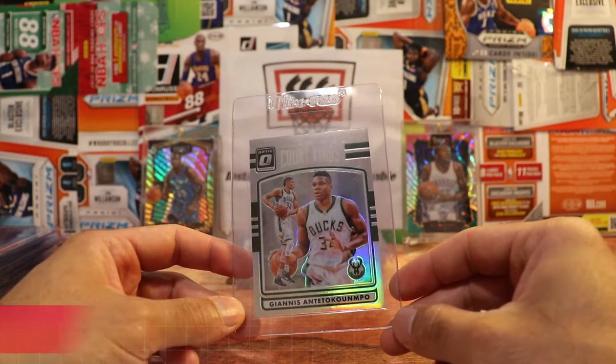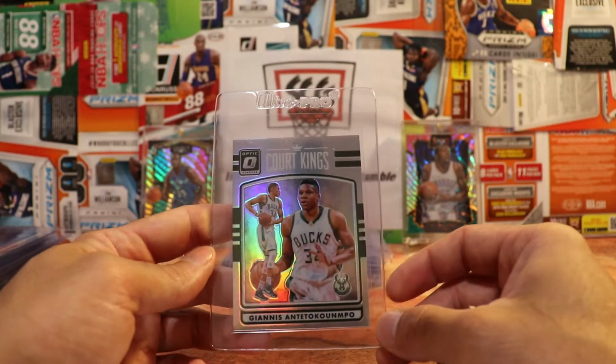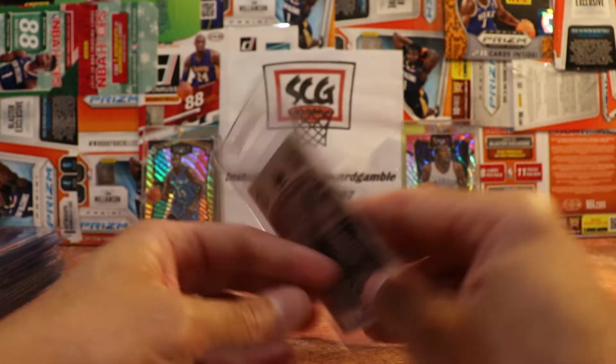It's just a clean look. I know it's an insert. People don't want inserts anymore, but it's the hollow version. It's a superstar player and it's first year Optic.